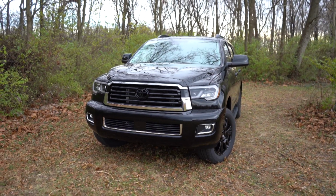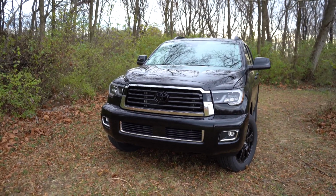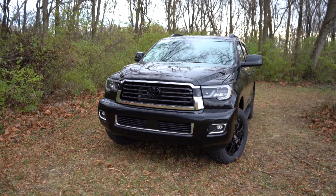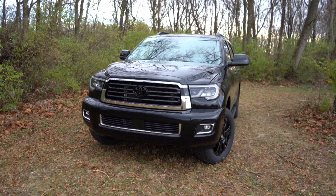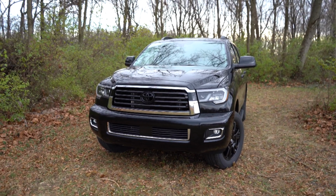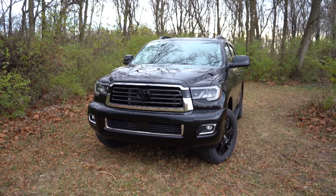I love that. Not only that, if you were to go with the TRD Pro, you actually get Rigid LED fog lights, meaning the company that makes it is called Rigid, but a little different design really, but either way you get LED fog lights across the board, so I love that. But that pretty much rounds out the front end of this one. Let's now go ahead and make our way to the side of the Sequoia.